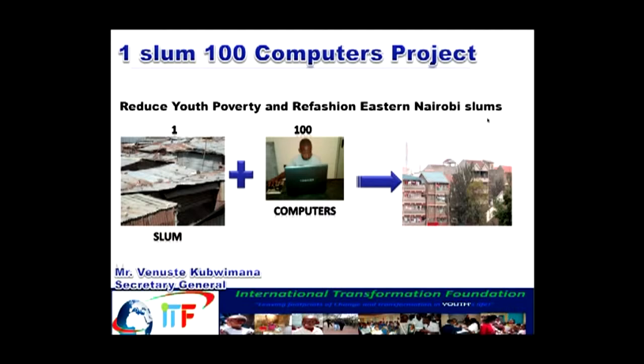As you can see, this project we named One Slum, 100 Computers because we want to base this project in Eastern Nairobi slums, which will focus on reducing youth poverty and at the same time refashioning Nairobi slum life. So this project will be based on youth and their participation in computer usage in the slum.